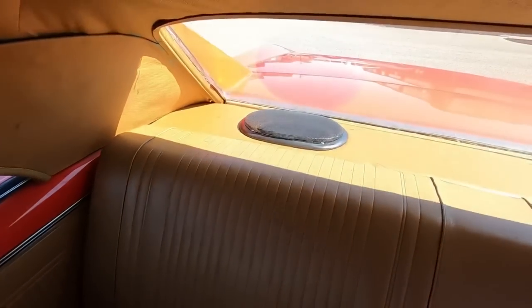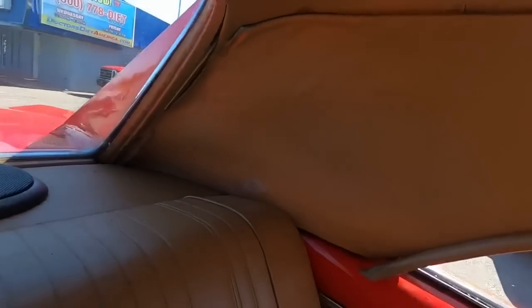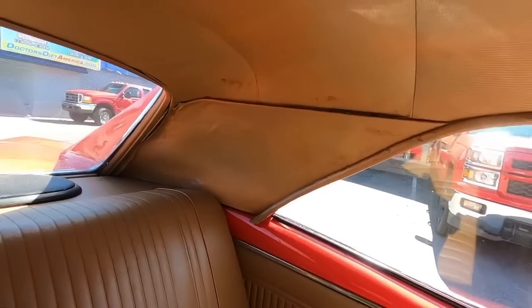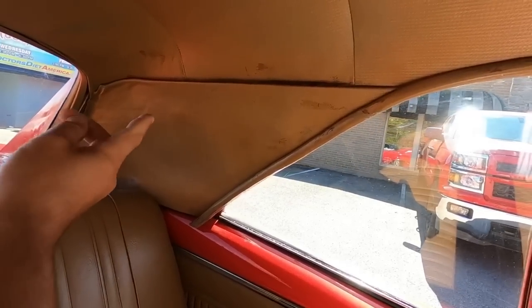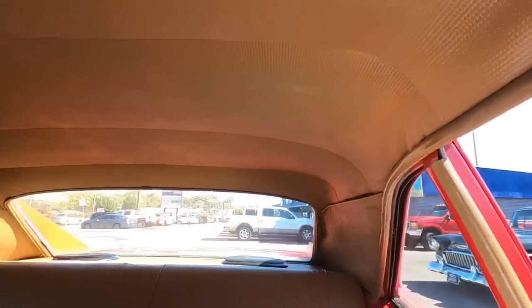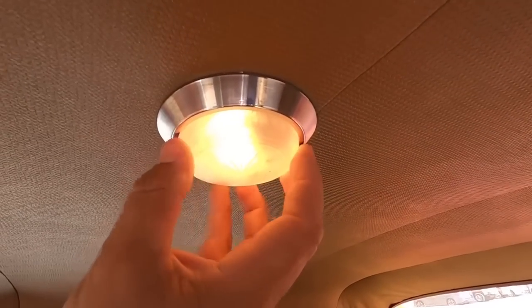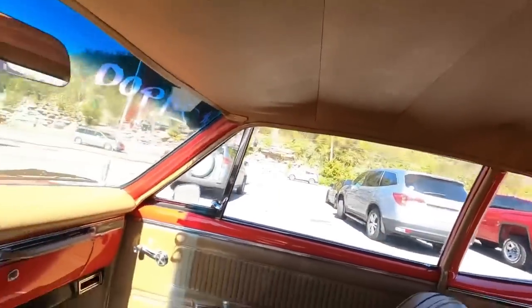Looking around on the interior, it's just nice and clean. I like this one quite a bit. So far, cosmetically, it looks awesome. They got a few wrinkles in your headliner, which I'm going to say was done by a mechanic doing a headliner, somebody that probably hasn't done it very many times. They got it in here, for the most part, pretty good. You got a nice light cover here. Looks like they've replaced that.